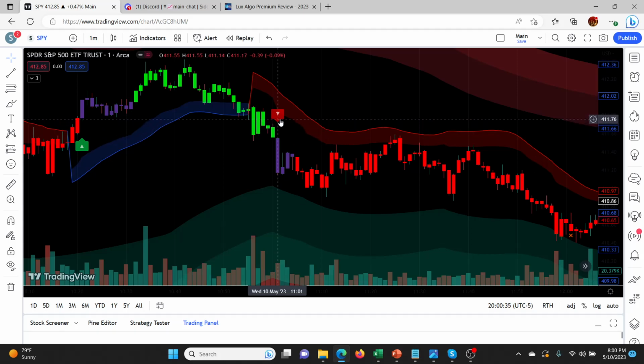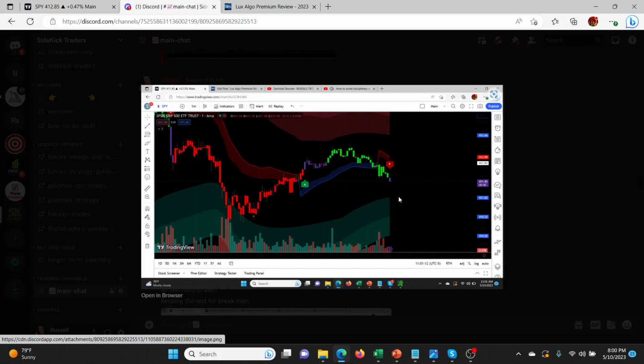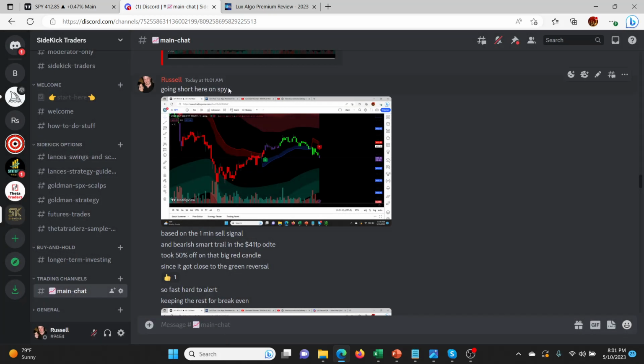And as this indicator came on, I realized I should probably let other people that are using LuxAlgo in the Discord know that I was going to go short here, because I was fairly confident this was going to be a good trade. So in the Discord at 11:01, a little bit delayed, you can see this was the indicator just turning on this candle right here. And what I said was, hey, I'm going short here on SPY based on the 1 minute sell signal. I'm bearish because of the smart trail, on the 411 put 0 DTE.